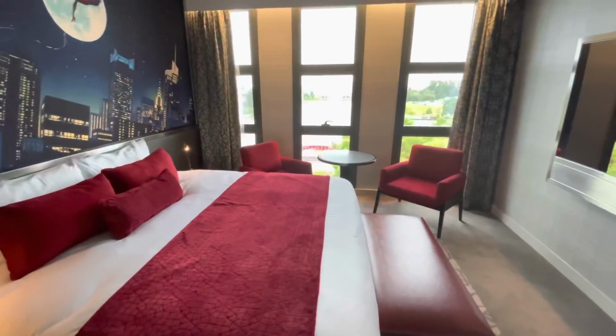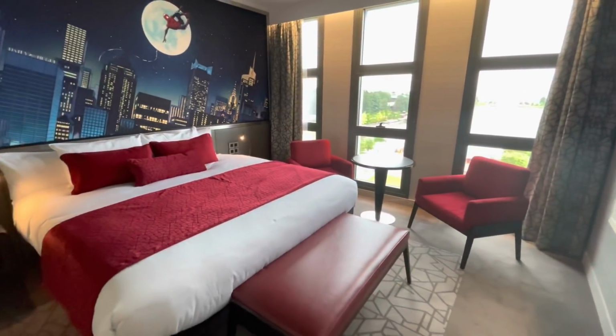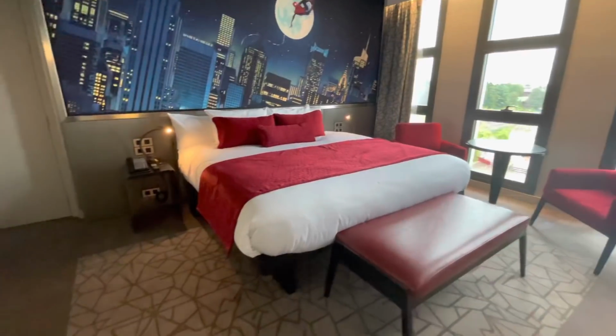Nice. I love that it's carpeted. I like having the carpet. I know the new thing is the floor, having the hard floor. But there's something about having the carpeting that's great.